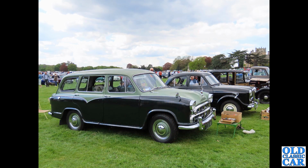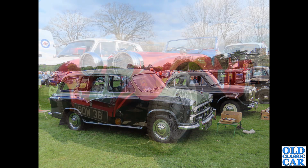Okie dokie, and well, look at this, a Morris Oxford Traveller, the estate car version of the Morris Oxford before the Farinas came along. Two-tone paint scheme, and the Wolseley 1500 in black alongside it. But yeah, those little estates, they're just fantastic, so rare now.